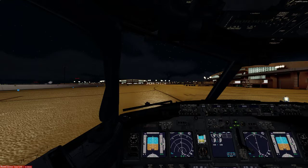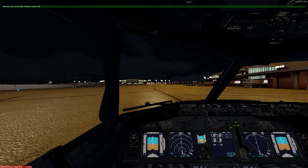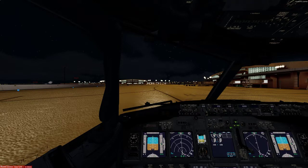Level 6500, climb at 10, follow 360. Okay, level 360, 6500. And center, Canadian Xpress 1, ready for taxi, 35 left. Canadian Xpress 1, 35 left via Kilo. 35 left via Kilo, Canadian Xpress 1.